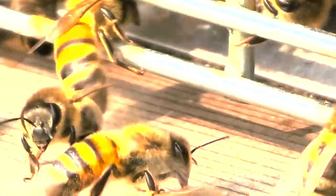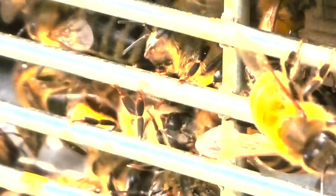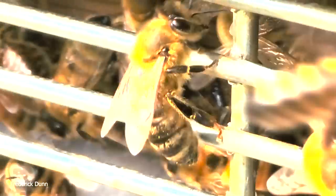What I'm doing for you here is really taking the time to show in detail the close-ups of the bees' behavior, how unsettled they are, the noise that's around the camera. A lot of these bees are airborne. I'm going to give you a side shot that will show you what that looks like.